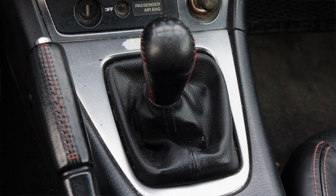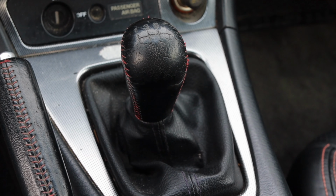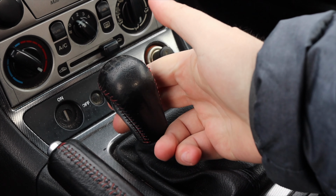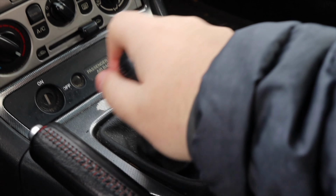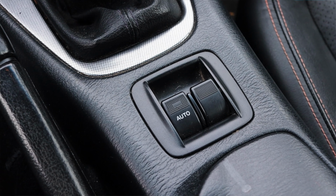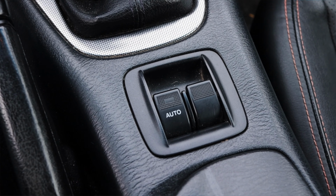It's sort of worn down. You know, this is more of a driver's car. You can look at it that way, or the fact that maybe Mazda didn't use the most expensive materials in 2004. Down below the shifter, this is actually where you'll find your power windows, which the driver's side is one-touch auto down. Is it one-touch auto up? No, of course not. And that man on the bike was laughing because he knew it wasn't.